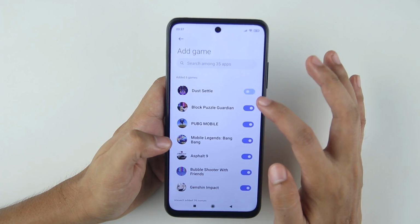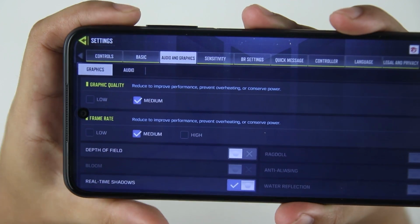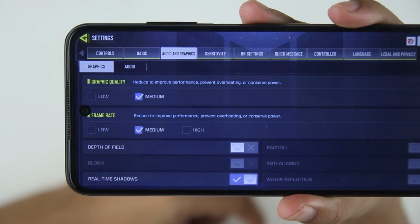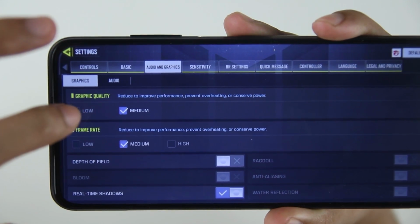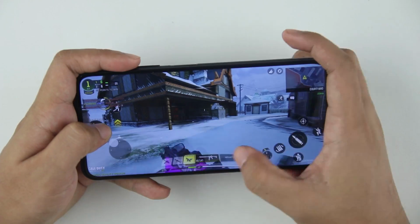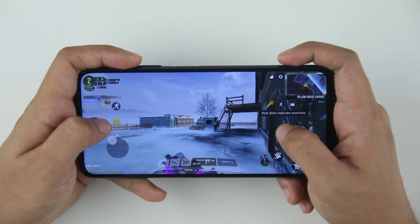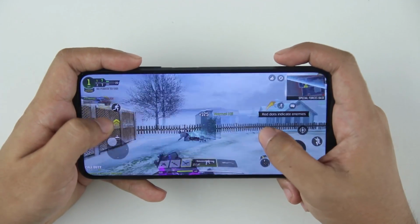Now let's begin our gaming test. Let's start with Call of Duty Mobile. By default, settings are set to medium graphics and medium frame rates. Almost all entry gaming smartphones that I have tested, most of them are set to these options. Setting it to high frame rates, gameplay was actually smooth. No frame drops or even stuttering occurred all throughout the game.